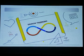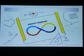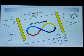In the end, it should always be the objective of every designer and their teams to ensure that their solutions solve the end user's problems and satisfy them. That is the end of our presentation, and thank you very much.